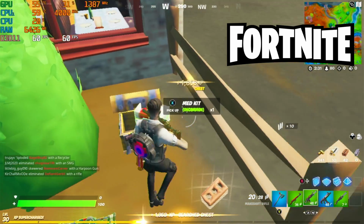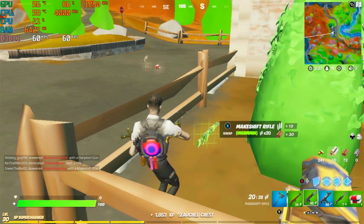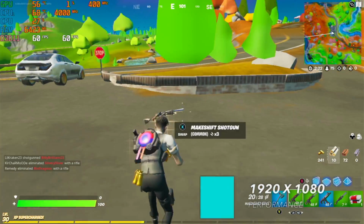Fortnite was running at 1080p with the render mode set to performance, and we were getting 60 frames per second. Not sure why it was stuck at 60. It says VSync was off, but it might have been a recent update to the performance mode.